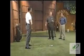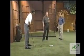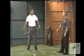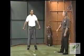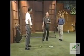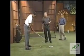A lot of the changes Tiger's made, and he had to get stronger to make them, and he really has. What are you, heavier now than when you first came on the tour? Yeah, I came on the tour at 158, now I'm 180. So he's really worked out and got stronger, and that's allowed you to do the things in your swing that we've worked on. Let's take a setup here, and we'll talk a little bit about your takeaway.